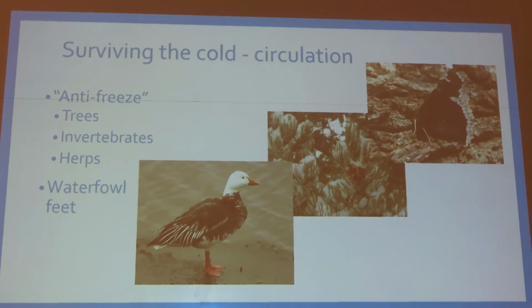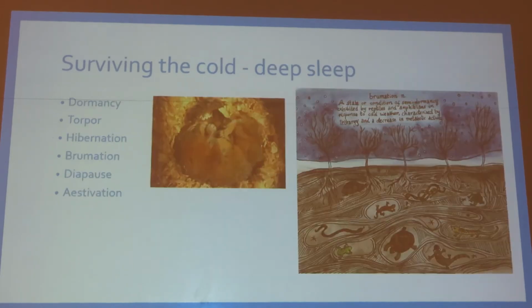Let me just take a peek at this. Oh, and that photo of the butterfly was taken in the Sacramento Mountains in January of last year. In January, imagine. Okay, it is the Sacramento Mountains, but still.